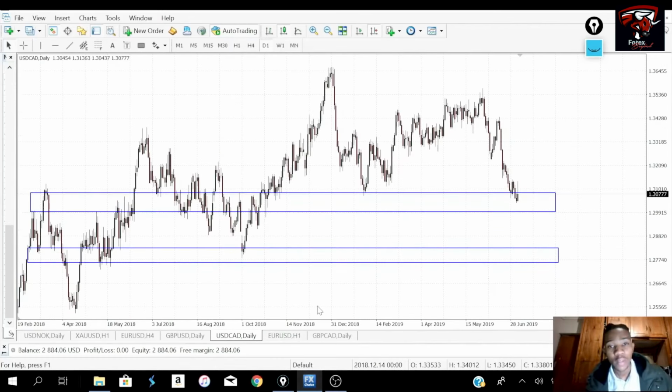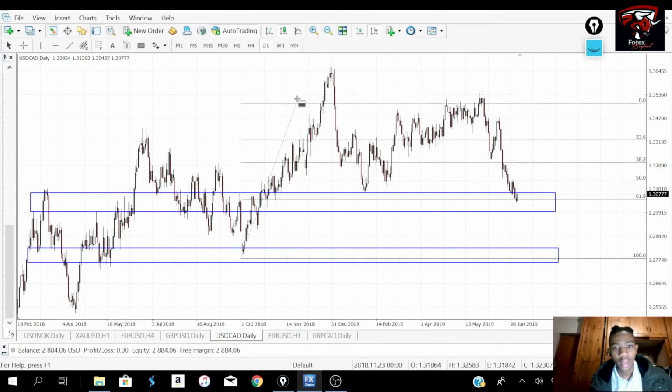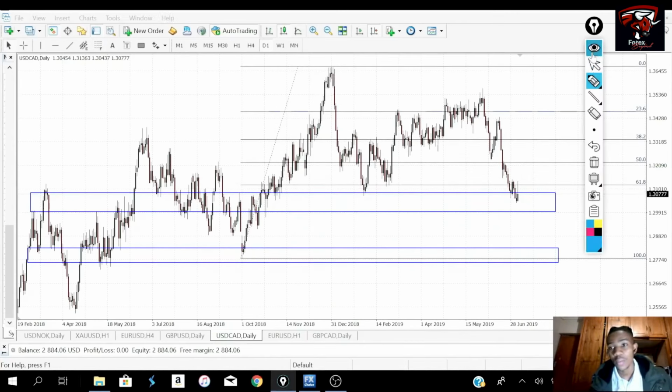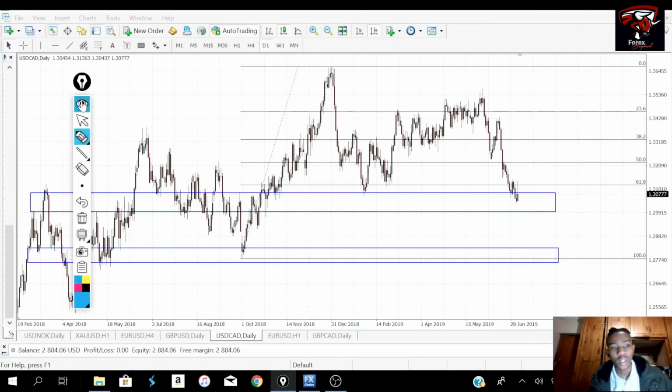So now I'm going to cover how we use a Fibonacci, and I'm going to analyze this pair using our Fibonacci indicator. So you can find it here. I'm going to use it to analyze this pair here and understand what we use it for. The most respected levels of a Fibonacci are of course 61, 50, 38, and 23. We use a Fibonacci to understand our key level structures. So we can use it with different indicators to understand the market condition.